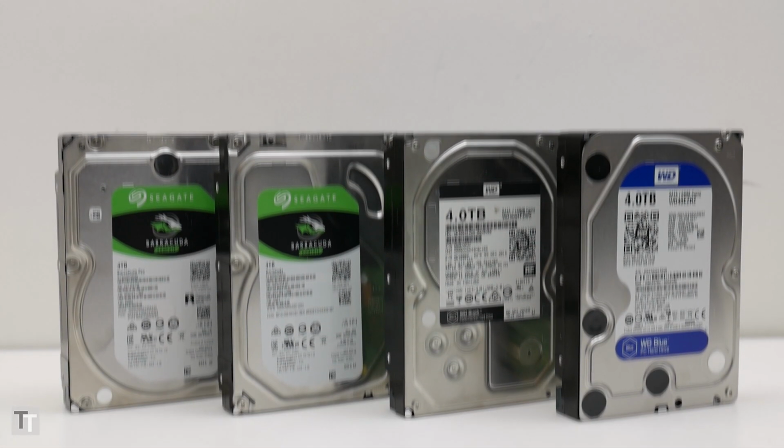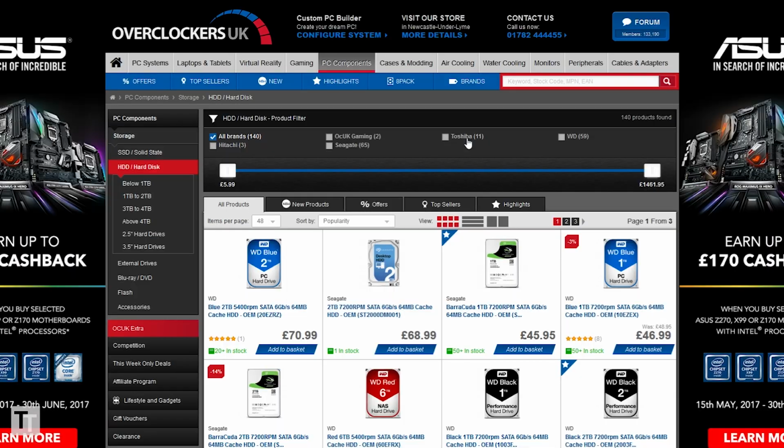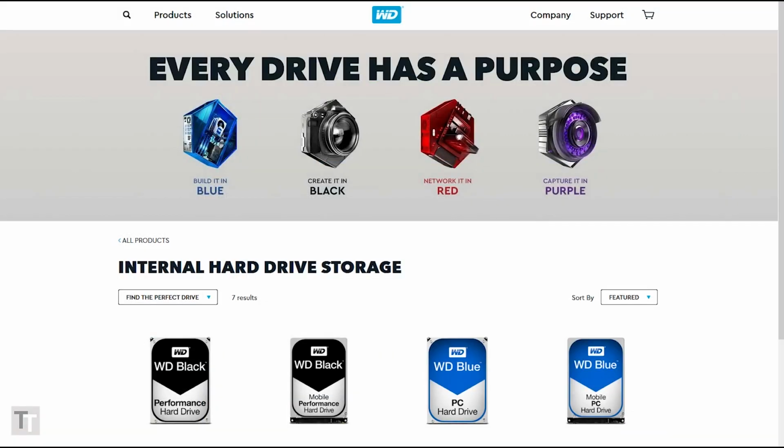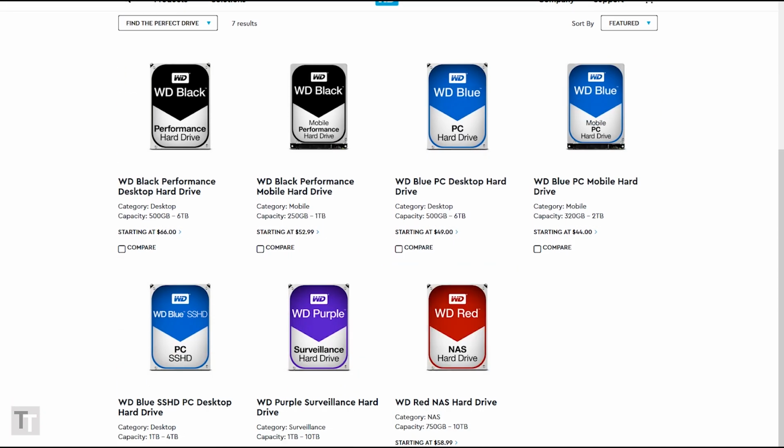To find out, I've grabbed 4 of the most common hard drive options out there: the budget Western Digital Blue and Seagate Barracuda, and performance Western Digital Black and Seagate Barracuda Pro. You can also get hard drives from Toshiba and Hitachi, but at least here in the UK they're far less readily available. And there are also several specialised hard drives designed for use in NAS drives or for surveillance video recording purposes. But for normal desktop use, these are your 4 main options.